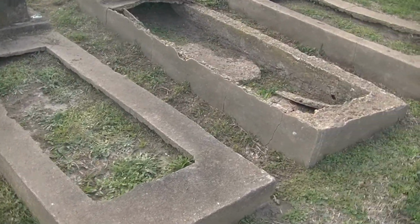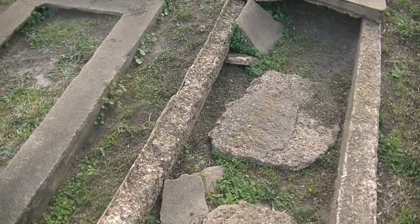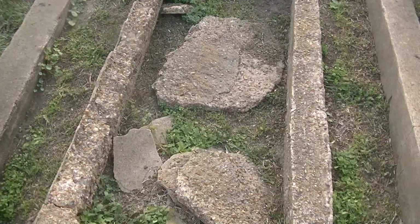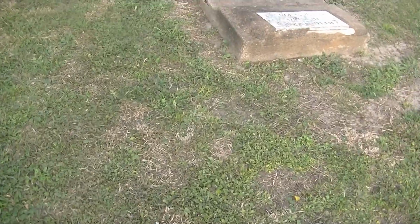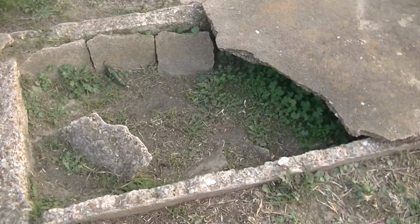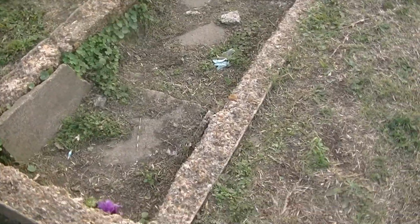From what I can tell, it doesn't look like it's vandalism. It's natural decay and destruction. It would be nice if they would get in here and get this stuff fixed up or replace it if necessary. I know there are people who probably can't afford to do that, but again, this one's all broken up as well. And at least they mow it, so that's a plus. But at the same time, I'd find it very disheartening to see a cemetery being neglected like this.